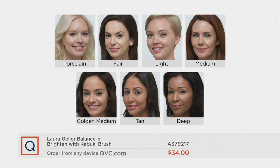Update time. Porcelain, 120. Fair, 350. Light, 400. Medium, 450. Golden medium, 330. Tan, 2 dozen. Deep, 2 dozen. Apologies for how limited we are. I know you're seeing this for the very first time.